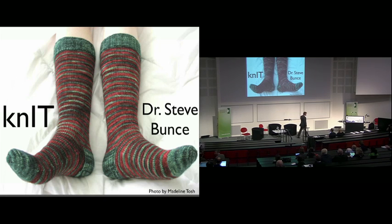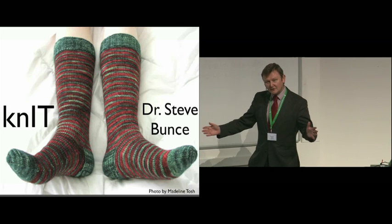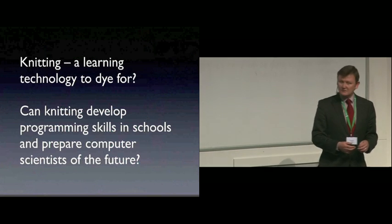Okay. Well, my name's Steve, and I'm a knitter. I'm not a very good knitter. I've just started. I'm going to tell the story of how I got to this point today. The official title is much longer than just knitting. It's about how knitting can develop programming skills in schools.